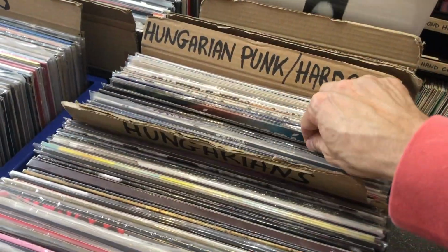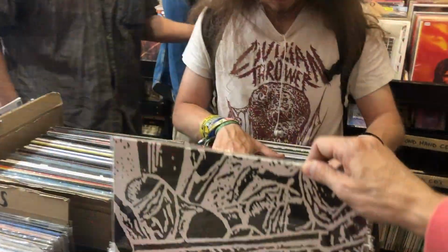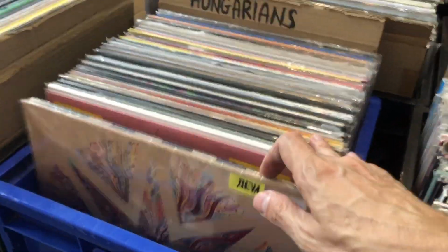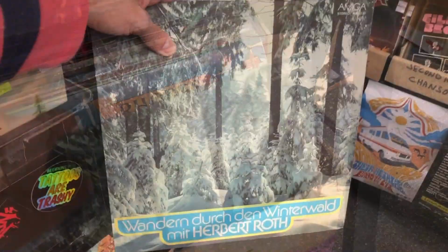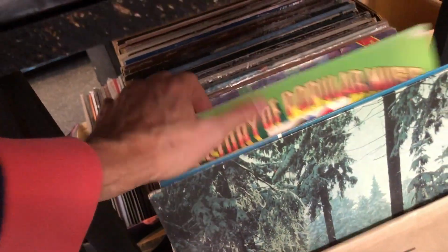Now back to vinyl. I wanted to check their Hungarian punk, and I wasn't disappointed. It is worth mentioning that underneath those counters, there are more vinyl records. It's usually cheaper stuff, but still you can find something you may like.